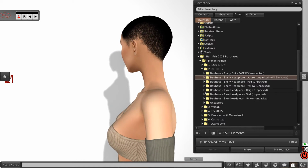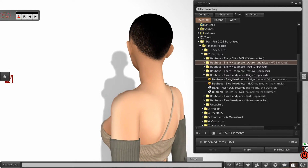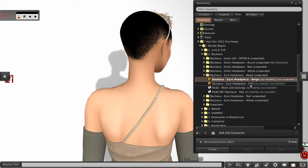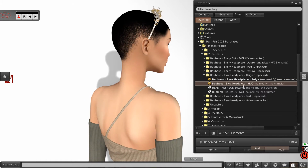So then they have the Air headpiece as well, and I got that not really realizing how intense the HUD is that comes with it.